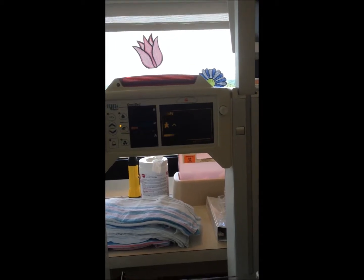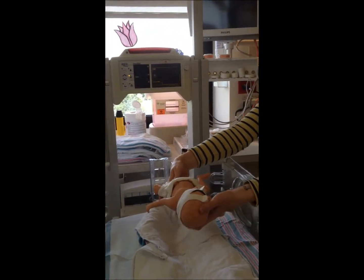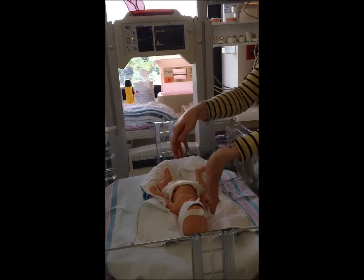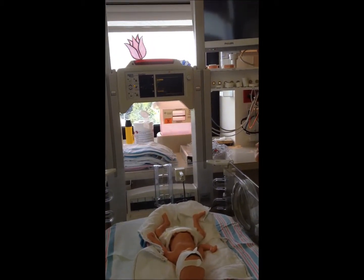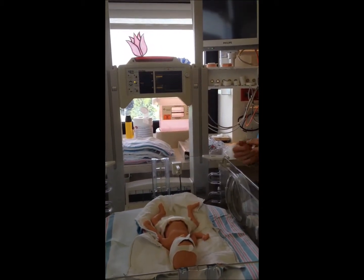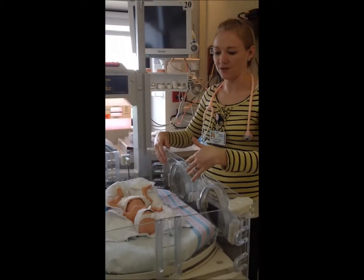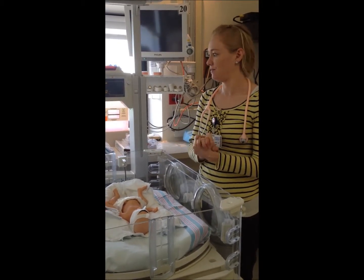So it would tell us to lift our little baby up, and it gets a baseline for the items in the bed. And then we place the baby back down, and it will give us a weight. So this little baby weighs 820 grams. It's very nice, especially because we don't have to take all of the linens and everything off. We can just weigh the baby as they are.